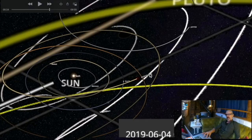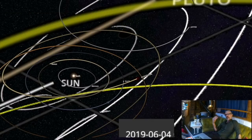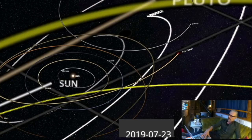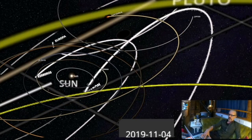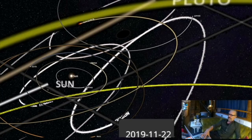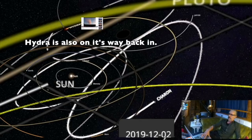And if I bring that back more and allow that to occur in 2020, 21, that point, well, let's just keep going forward. You'll see. I think hopefully you're going to understand what I mean when I come round to it. So we've got Chiron and Kerberos coming up again.